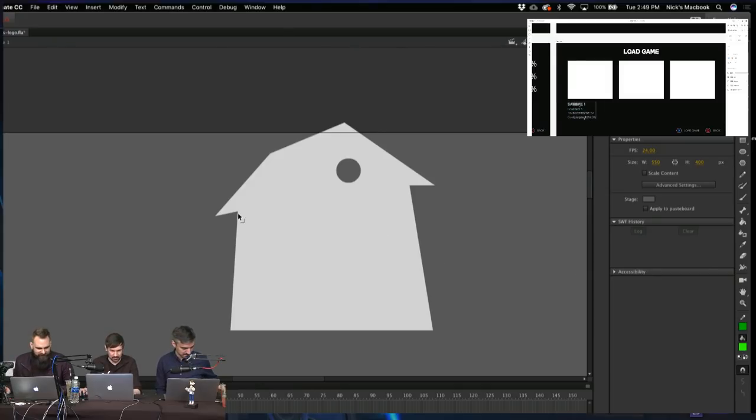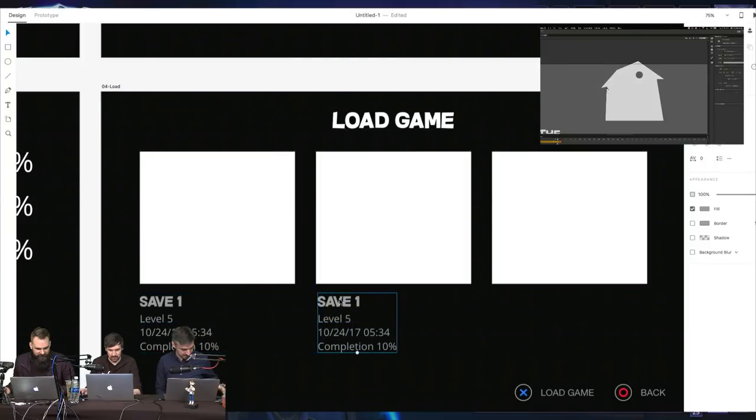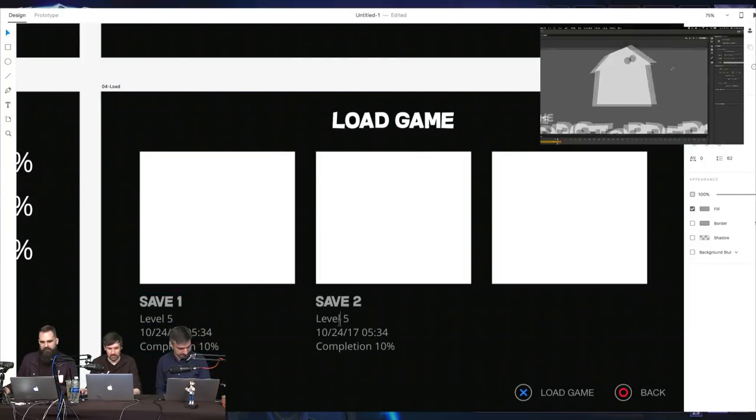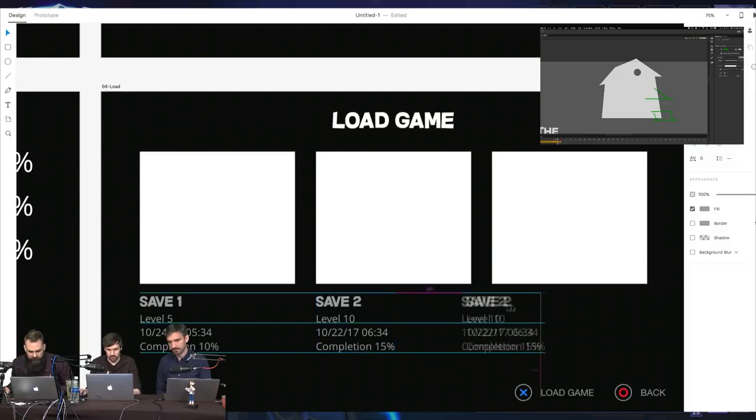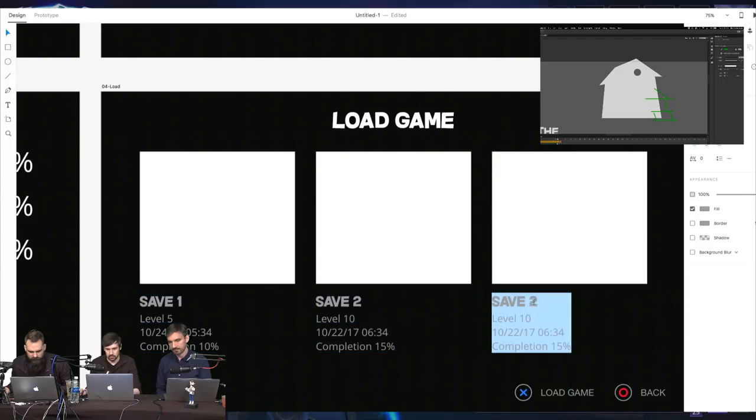So this will be a different save. We'll say this is save two. This one, you're further along. And this last one. No save. Because what happens if you have no save game?